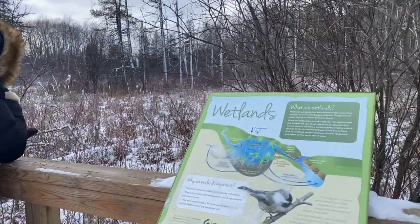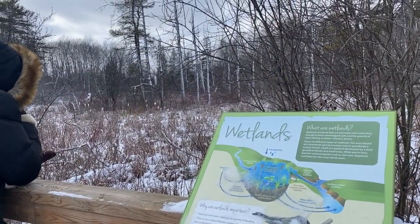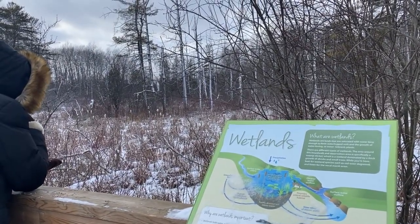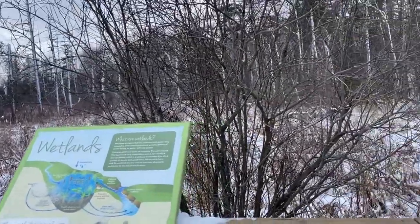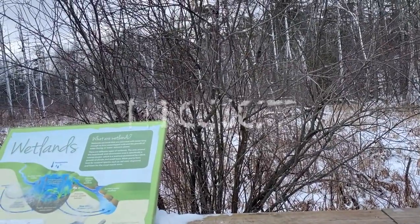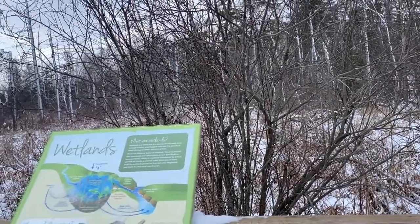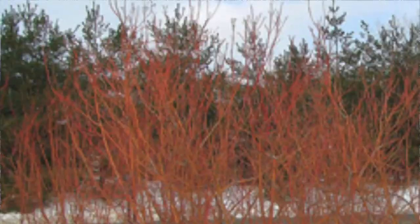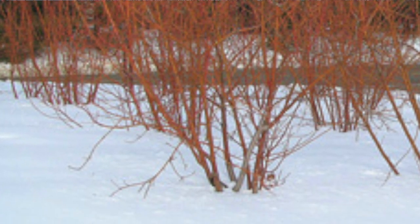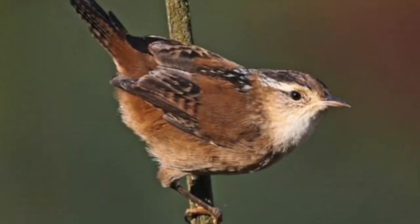And we're standing in front of the wetlands, which are saturated with water so that the plants are logged into the soil. There's different kinds of wetlands too. This is a swamp thicket, which is a wetland dominated by a thick growth of shrubs and small trees. You can look for the red osier dogwood bush and listen to the sounds of the marsh wren, which is a bird.